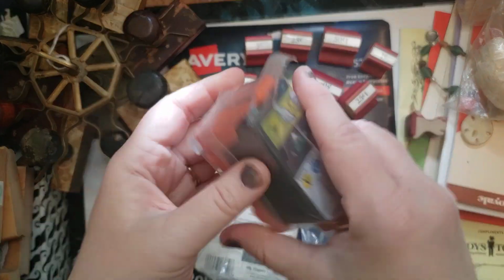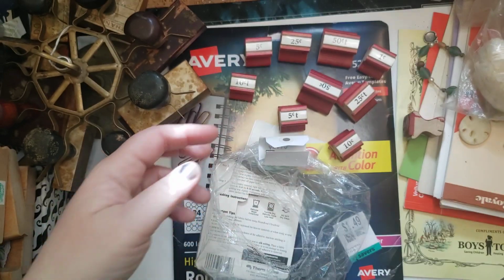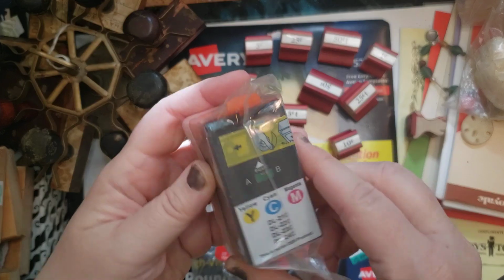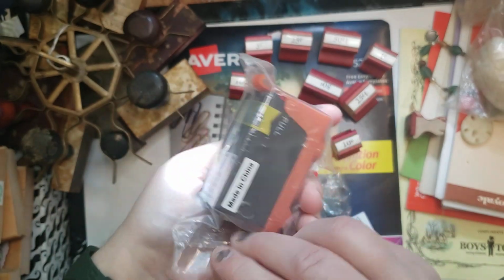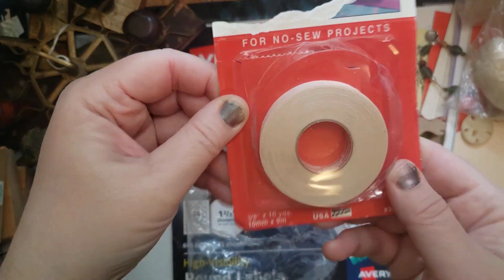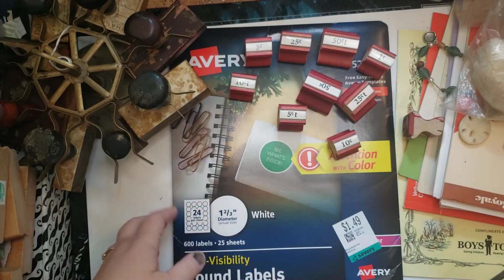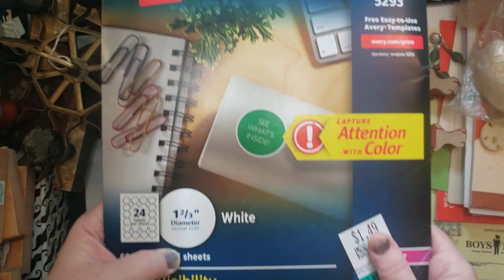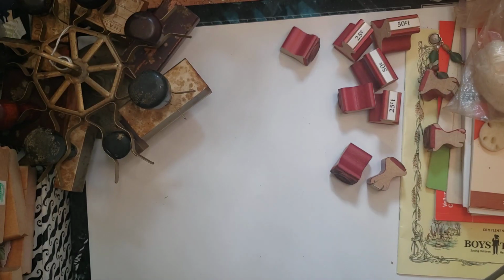And then this ink, which I probably won't do anything with, unless somebody... I can't even see what brand. I don't think it has a brand. Made in China. Definitely not the kind I use for no-sew projects, must be some sticky crap. Just the tape. And that's what was in that bag. And then I had found these circle stickers, which will be fun to use.